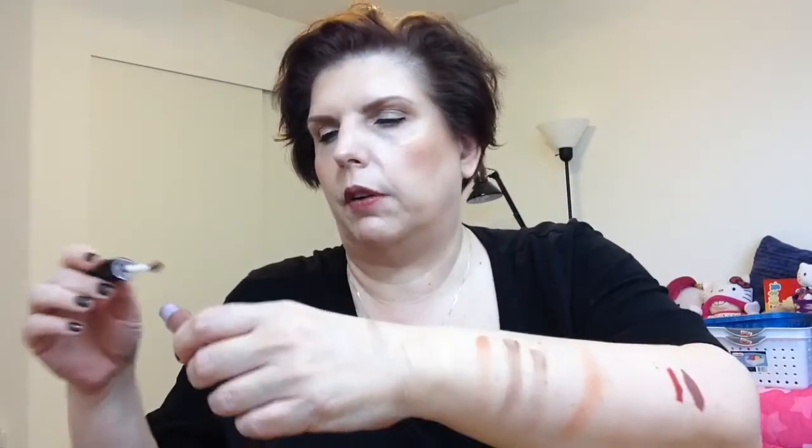I also was using this Cryptic Cosmetics liquid lipstick in Essex. And it has that great new teardrop shaped applicator, which I really like. So that's Essex, so it's a nice nude shade, brown nude shade. Very nice.